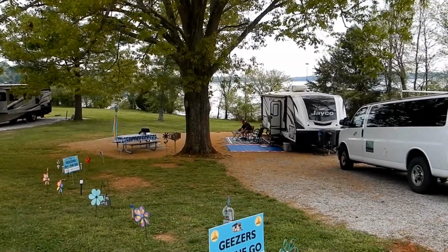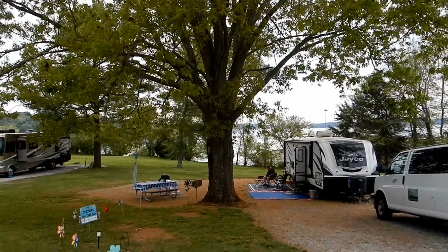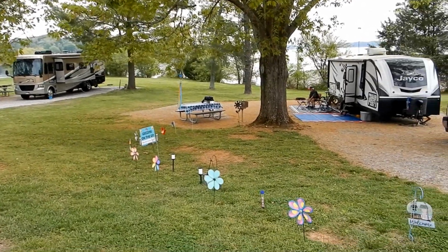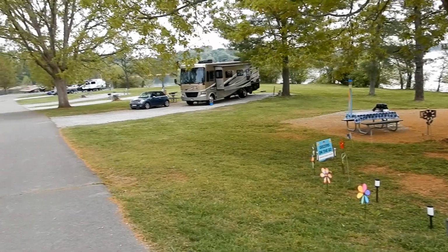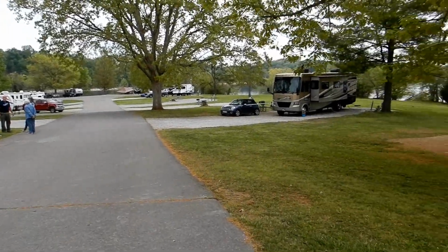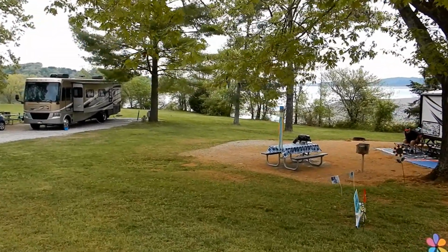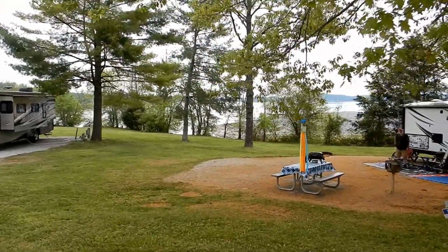Right now it's about mid-April, and all the little seed pods from this tree keep landing, and I've actually used my leaf blower a few times, because if you can see, the grounds are just covered. But the sites are nice. They're gravelly. Ours was just a little bit unlevel, but not too bad. You've got lots of space in the back here for if you have kids, and when the water's a little higher, you can go fishing.